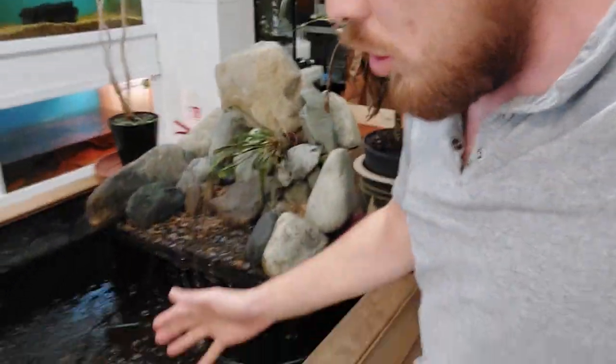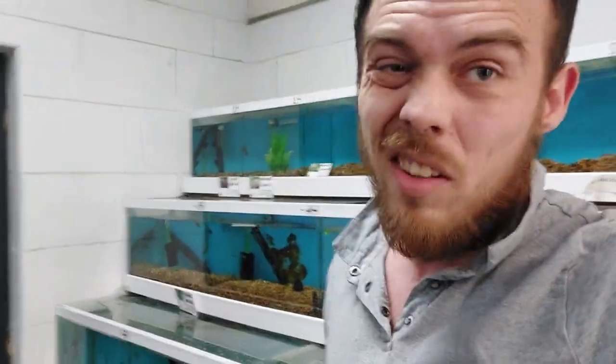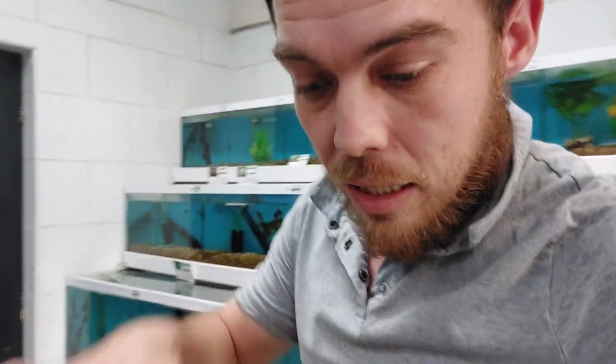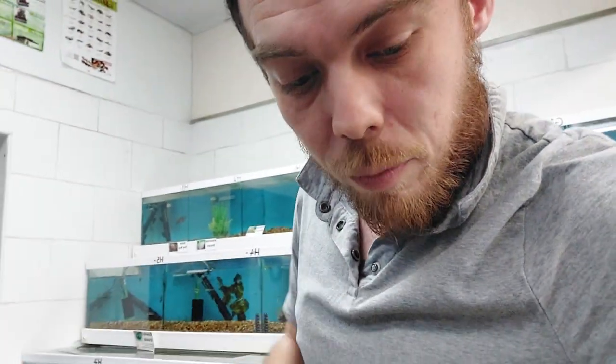There's a lot of gravel and stuff at the bottom, but what that's from is them taking all the stones out of the lilies. It's not the end of the world. It gives actually a bit more depth to it because it's not just a big black bottom. You can see how deep it is and it makes the fish pop a bit more. So I do like having the gravel and stuff on the bottom, so it's not the end of the world for me. But yeah, I'll show you what they've been doing to the lily.